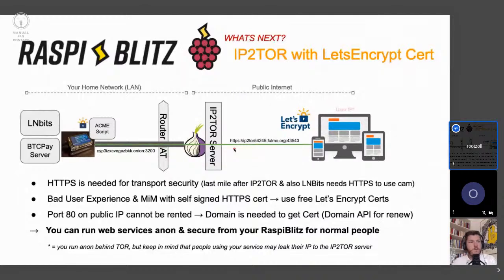So this is really what's next. Maybe it will not be in 1.6, but it's something we aim for in 1.7. To give you the idea of how you can put your LNbits or your BTCPay service out to the public, to users out there who can just use it with their normal web browsers and normal smartphones, we want to have HTTPS here.